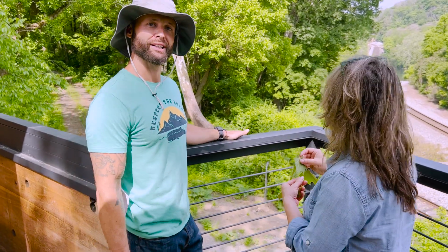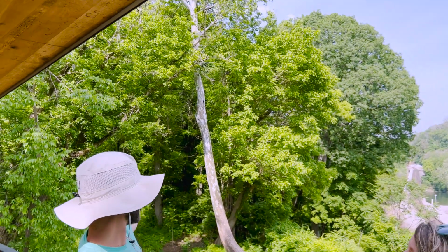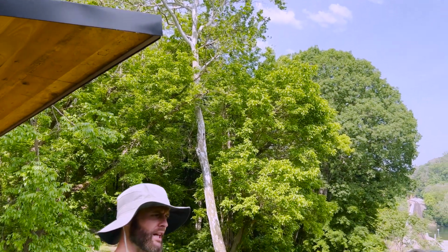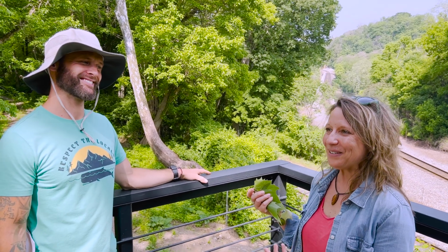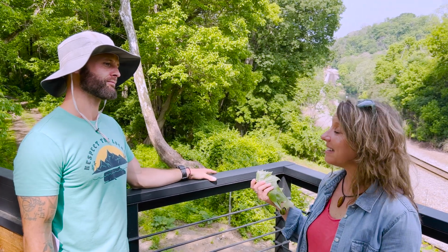Awesome, awesome. Yeah, and there's a humongous one right here. And that's got to be, I don't know how old that is, but can you tell us a little bit about how old the sycamore tree usually lasts? So they usually will grow to the age of 200 to 300 years old. There are records of them being 500 to 600 years old.